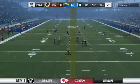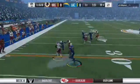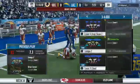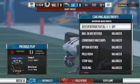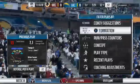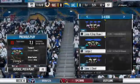On 1st and 10, Dobbs. And that's caught. Zay Jones, the rookie. And he's going to get this one across the 30-yard line. Now, after the completion, we're going to get a timeout, an injured player. We'll step aside and come back to Carson after this.